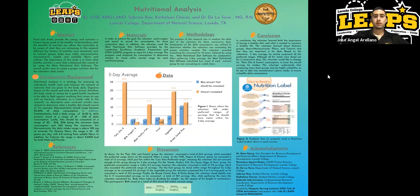For the meats, poultry, fish, dried beans, eggs, and nuts group, the preferred consumption range is within 2 to 3 servings. However, the volunteer consumed a total of 11.8 servings, which also exceeded the preferred range of servings. For the fruit group, he stood within range throughout his 3-day average, as he consumed 2.9 servings. In the vegetable group, the volunteer surpassed the 3 to 5 serving goal, as he consumed a total of 19.5 servings. Finally, for the bread, cereal, rice, and pasta group, the volunteer stood slightly over the 6 to 11 recommended servings, as he consumed a total of 12.9 servings.